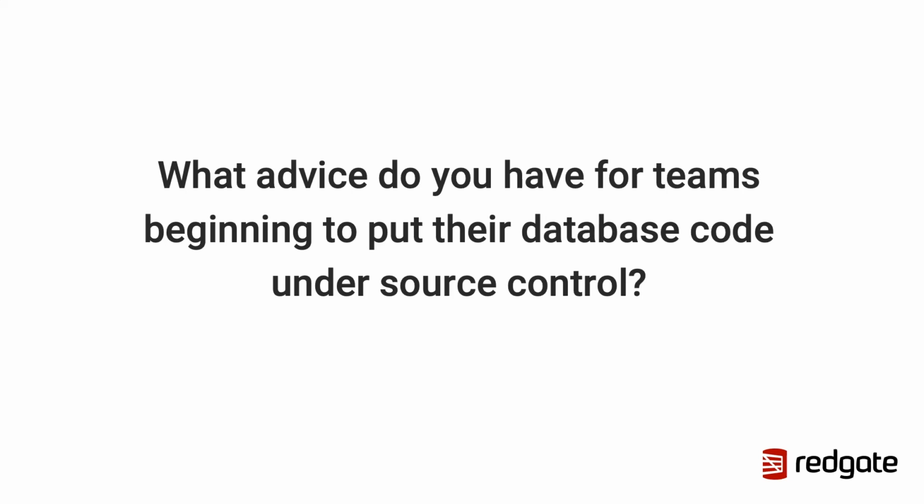It still surprises me that some people are completely against the idea of having their code in source control. I was at a conference this week in Orlando, and somebody came up to me asking, how can I convince my developers that they need to put the database in source control? That is scary, and unfortunately not completely uncommon.